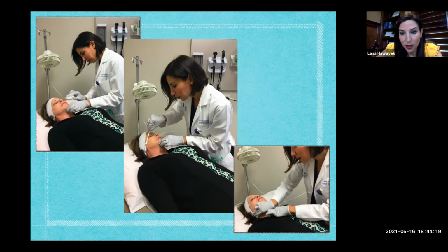paint the face with this solution, be it salicylic acid, glycolic. I mean, there are so many different kinds of peels. And then we leave the patient for about 10 minutes, and then we wash it off. They go home. 2 days later, they'll peel kind of like they've had a sunburn. Again, it depends on the peel, and I'll talk about some other peels as well.